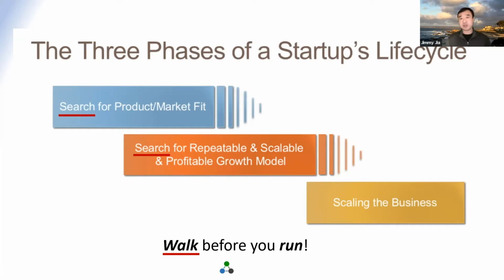And eventually you guys will work on creating the scalable business model and the growth model. I think April's going to work on that with you guys, and then finally get to the scaling of the business. But if you notice, one thing I wanted to highlight in this graphic is the term search. Because when you're searching for a product market fit, or for a repeatable and scalable business model, you're not going really fast.